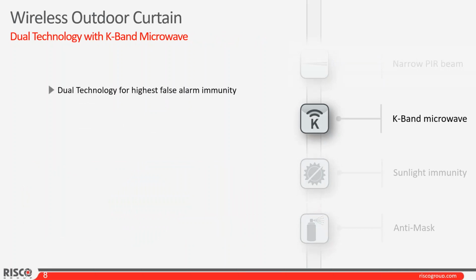RISCO's outdoor curtain uses wireless dual technology, combining a PIR and a microwave channel. Only a detection that is confirmed by both channels will generate an alarm. As a result, the wireless outdoor curtain provides reliable detection in a harsher outdoor environment.